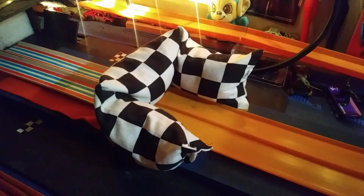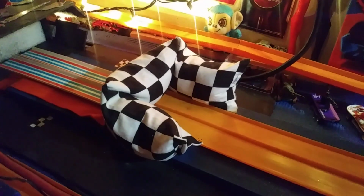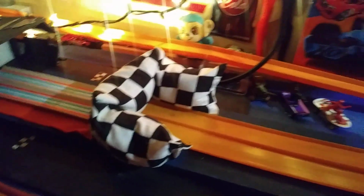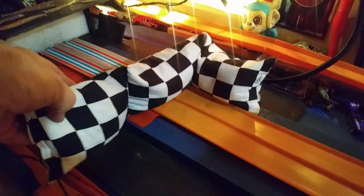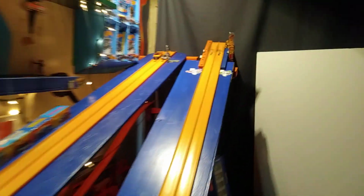Anyone needing a homemade quality MDG stop bag, just hit me up. That's our new 3-sided to keep cars from bouncing. And here we go.